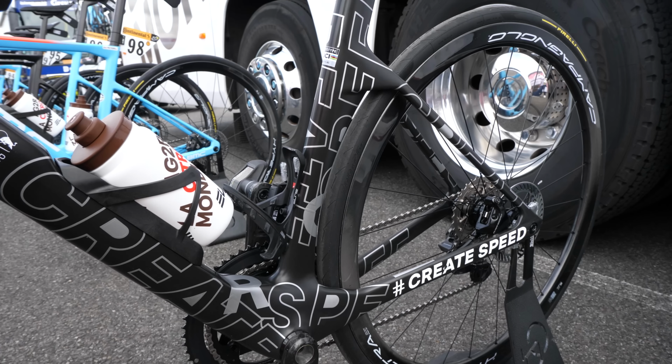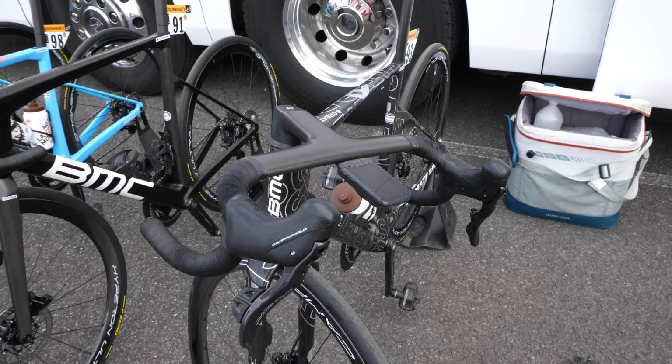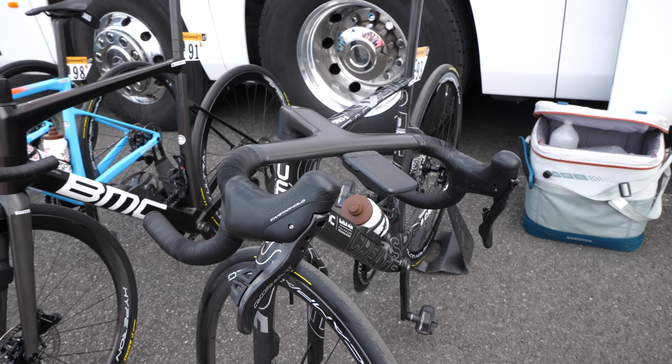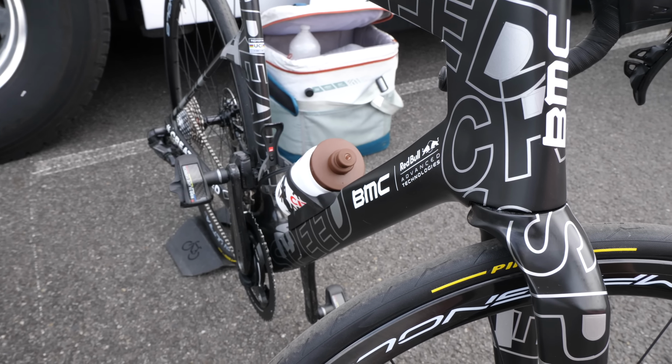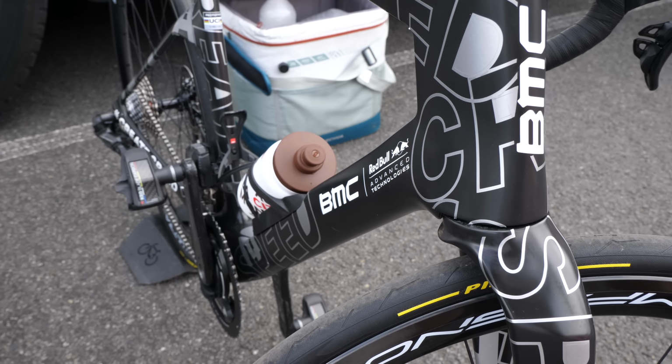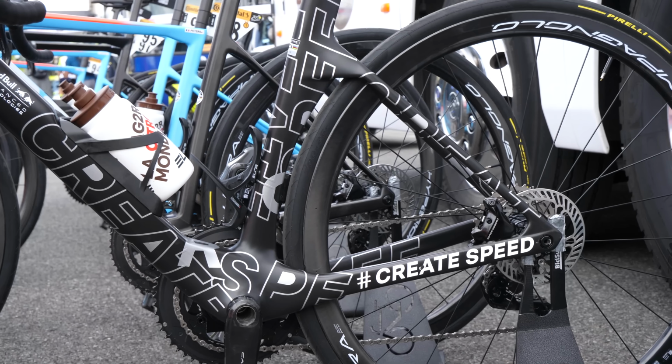It's definitely a big departure from the Time Machine. It doesn't look like they've carried much of the technology over at all. The reason for that, I'm guessing, is because there are new UCI rules on tube profiles, so they're definitely using them to the best of their abilities. Up close, and even in these pictures, there are more curves on it than the Alpine Pass.